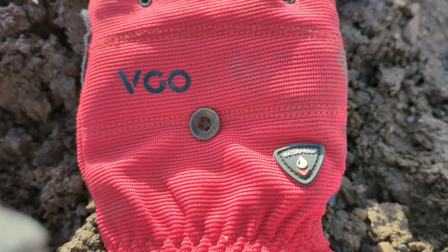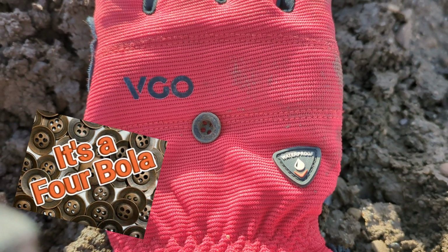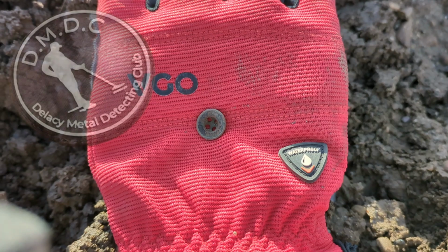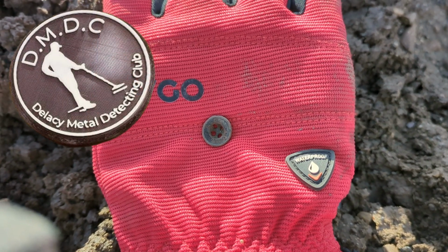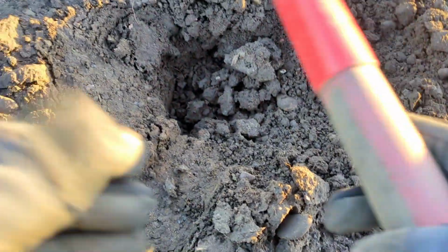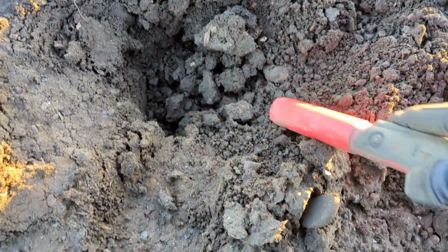What can I say apart from, a dig with Delacey Metal Detecting Club and Are You Digging It would not be complete without one of these. Get in! Right guys, this were an 84 as well. So I'll record this and it'll be some rubbish, won't it?